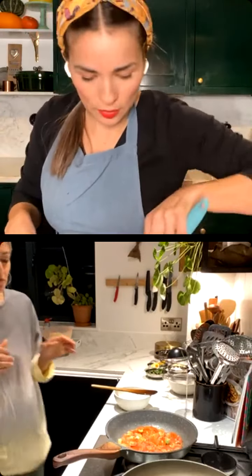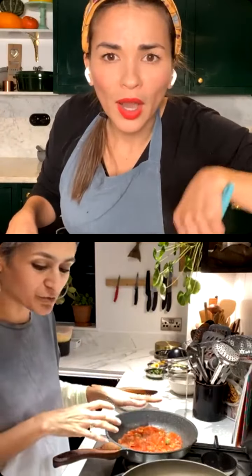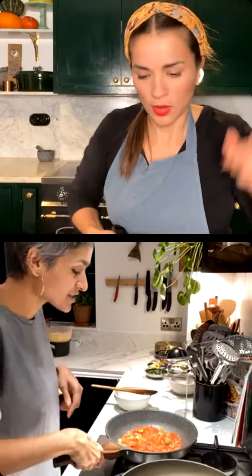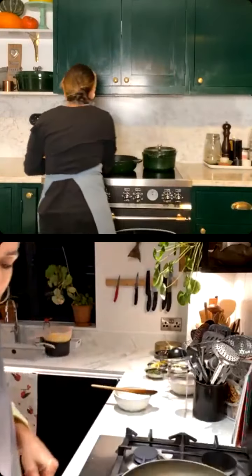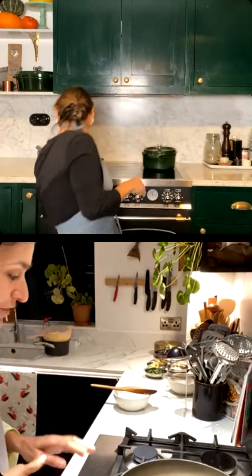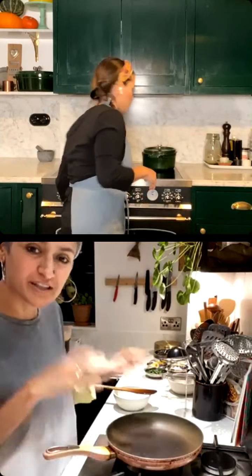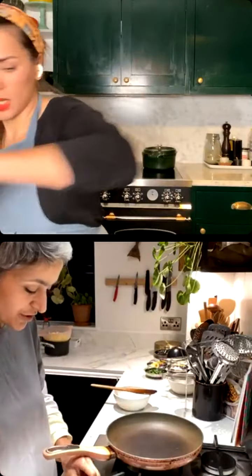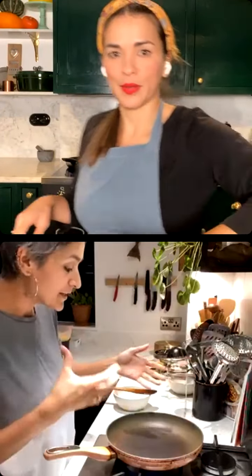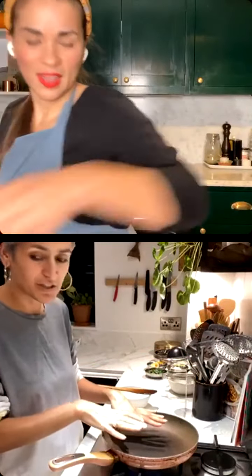What we're going to do is this tomato mixture, I'm going to move on this hob where you can't see it because it needs to cook for 5 minutes. Right, I'm putting in mine. So you can swap. Yeah, which will give us time to cook the potatoes because this curry has got 2 elements. One is the potatoes and the other is the tomato curry.